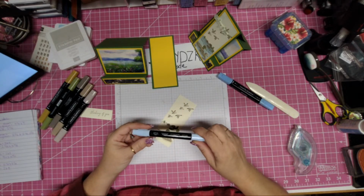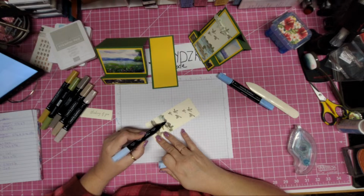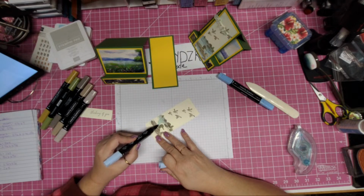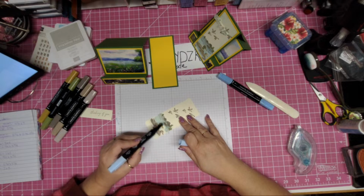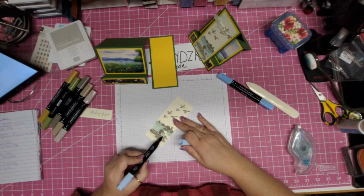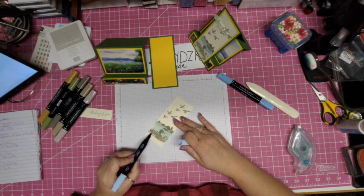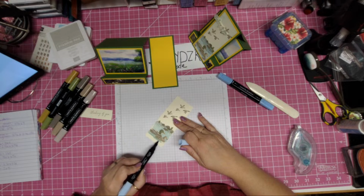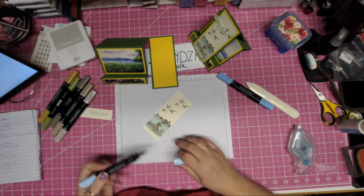Then I'm taking the Balmy Blue Light, and I'm going to color all this, not perfectly. I'm going around it. I left some, and I did around the head a little bit more, but I didn't do it perfect. If you'll see. I wanted it to look like water. And I went down here, and then I went around the ducks, a little bit down in the front. So I kind of did that.